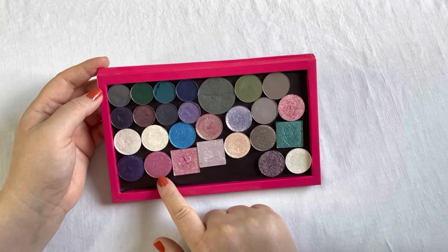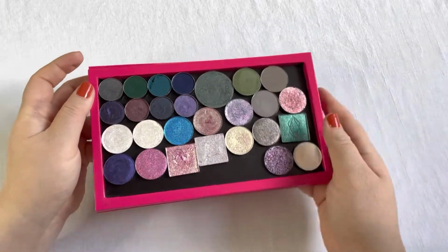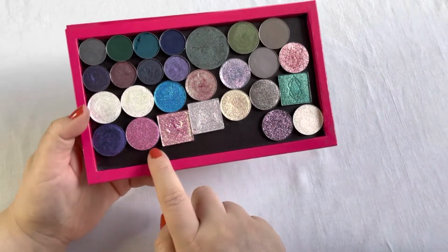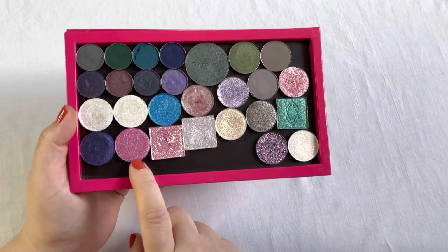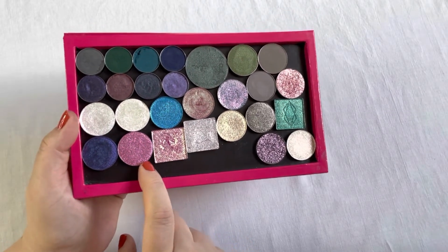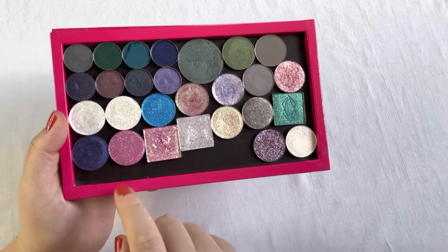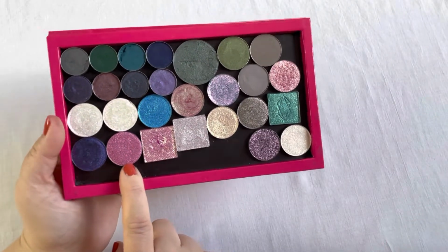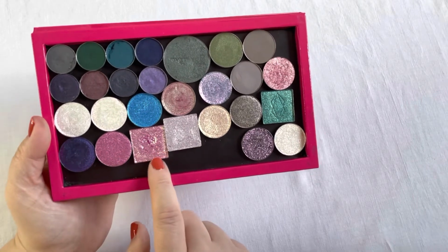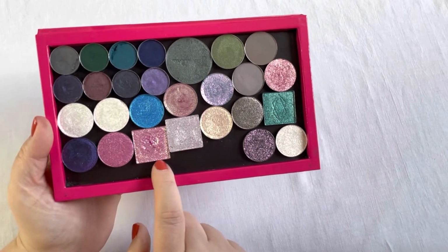Then this is a Colourpop shade, and I just don't always enjoy the quality of Colourpop shimmers, so I want to try this one out. And this is not a shade I like, not one of my favorite shades. Then these two are Touch of Glam shadows.